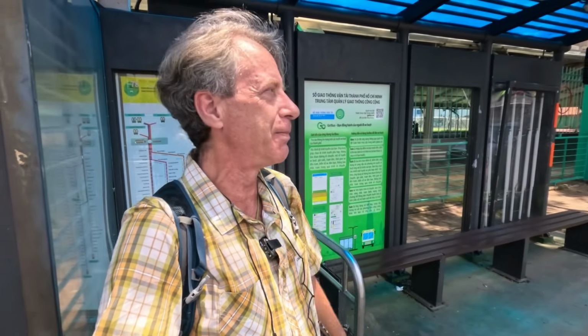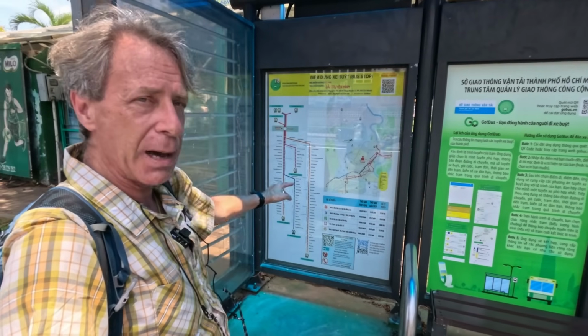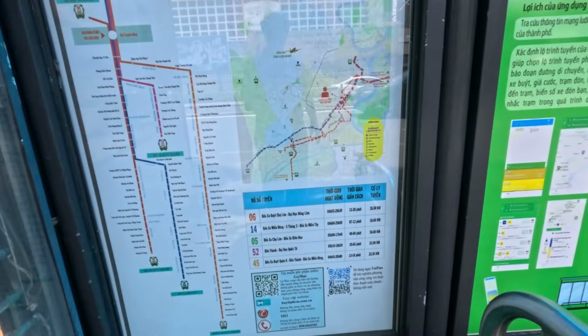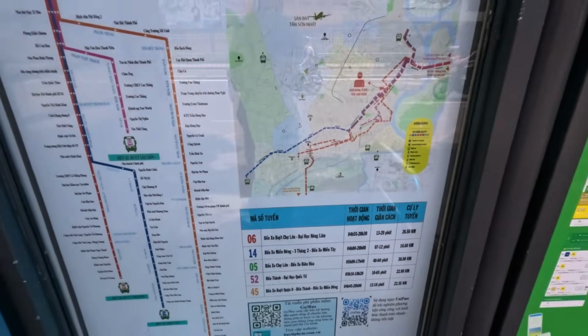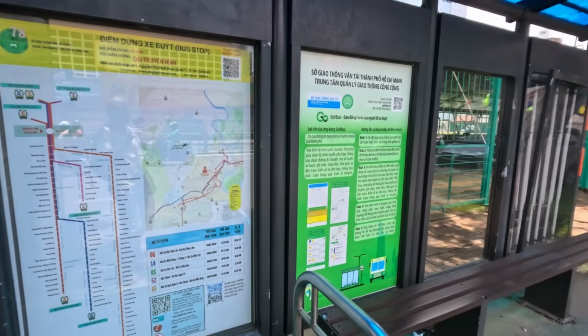One thing I really like here is there are a lot of buses, and the buses seem to come quite frequently, and they often have these bus stops, so you know you're actually at a place where buses are supposed to stop, which is nice to know. And here behind me is the map for the various buses that come here, and there's mine, bus 52. But yeah, it's very well organized, gives me a lot of confidence.